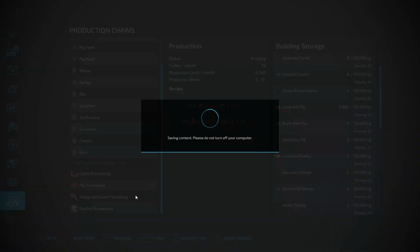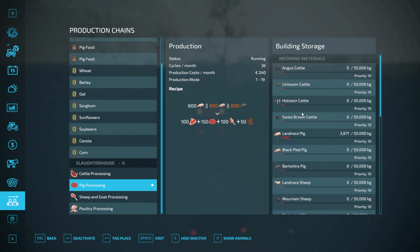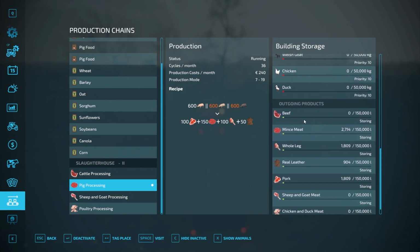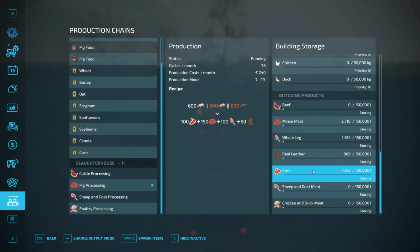So I just want to double check. I did activate everything, so we do have 3,800 kg of landrace pig. And yeah, that's about it. So we have some mincemeat, we have whole leg, we have leather, and we have pork. I'm guessing we'll have to spawn. Yeah, we can spawn them when we want. So we'll keep them going for another little bit. I mean, that's only a pallet, nearly 2. That's nearly 2 pallets. That is almost 3 pallets.